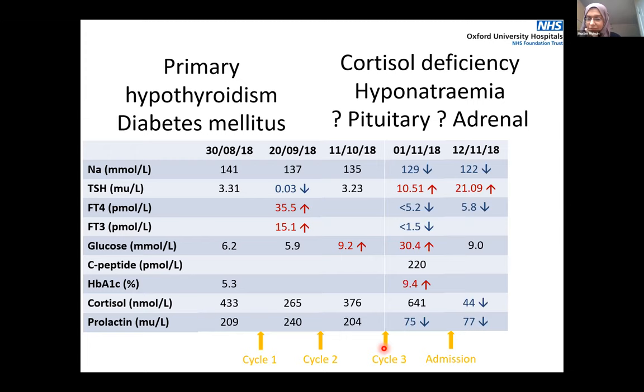The potassium level, if it's available. The potassium level was, yes, thank you. The potassium level was normal. I tried to put it on the slide, but then it was getting too busy, so I left it out. Don't worry, it was beautiful. Don't worry at all.